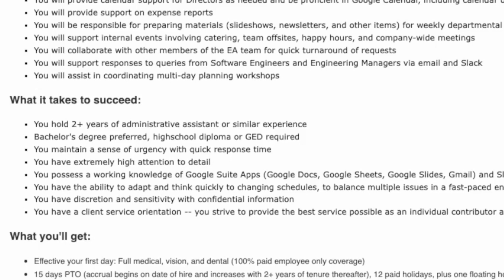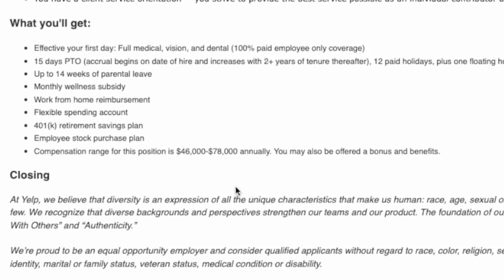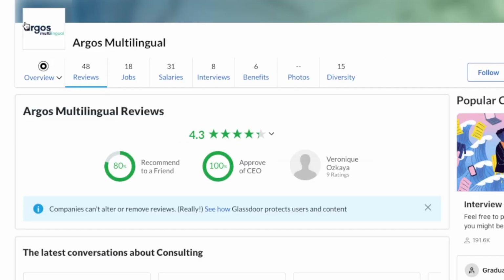Now, pay for this position is going to be dependent on location and experience, but pay is anywhere from $46,000 a year all the way up to $78,000 a year. They also offer that standard benefit package that includes health insurance, paid time off, and 401k. If scheduling, though, is not your strong suit, that is okay.